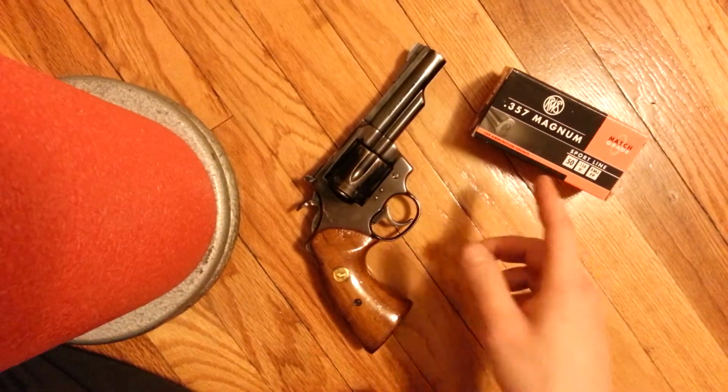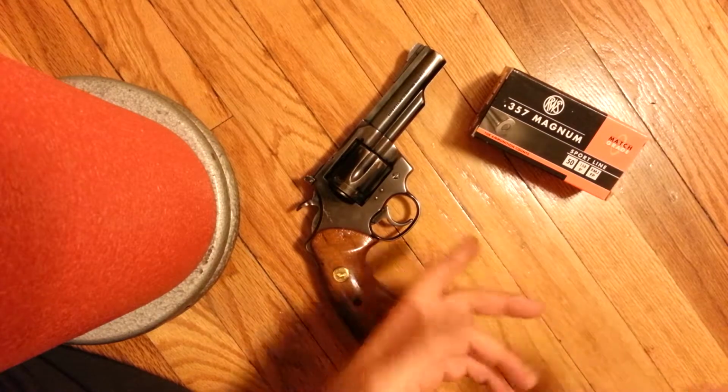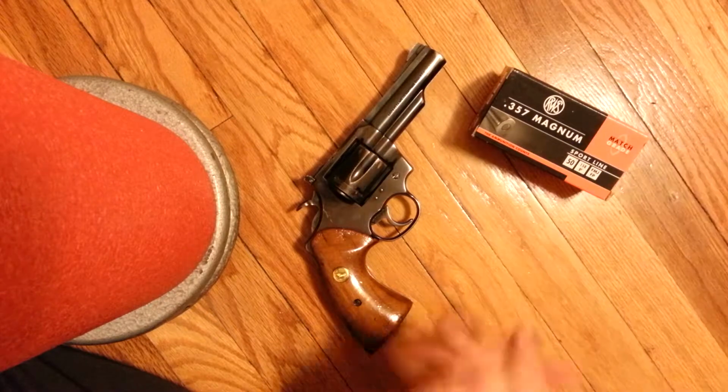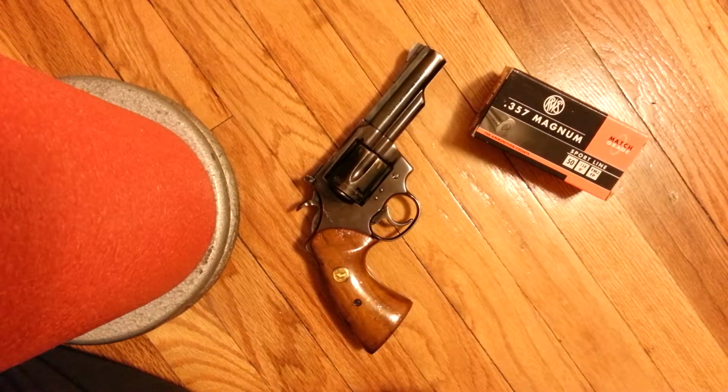This ammo, if you shoot 357 Magnum, and you're probably a good chance that you do if you're watching this video, this RWS ammo is really good. It says on here match grade. I never even thought about that until today. I don't know what that means. Maybe they took a little extra time, or if it's just some crap that they put on there, but this ammo is very accurate.